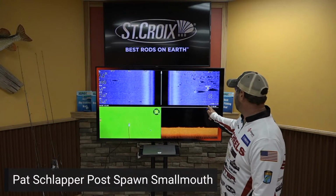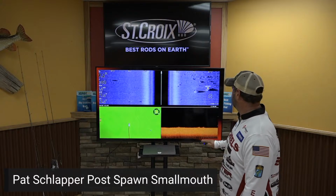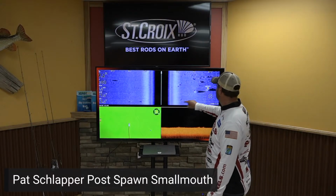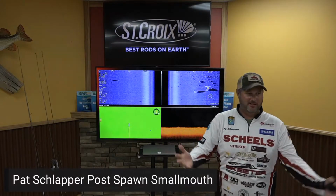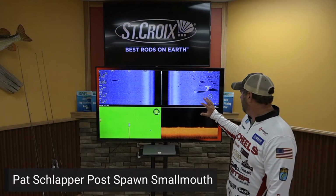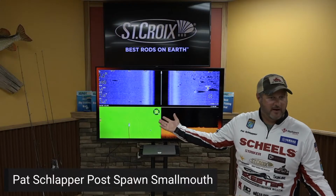This is another image on side imaging, a little bit more extreme. A little bit heavier rock up here, mostly sand, a couple big isolated boulders. That's like day one smallmouth stuff, but that's a prime picture of what you want to find.